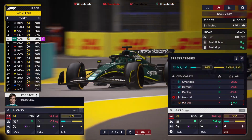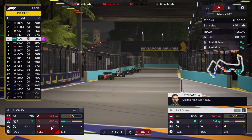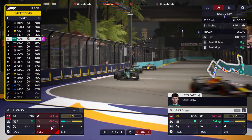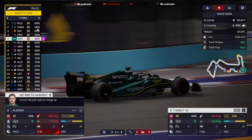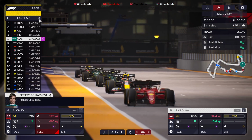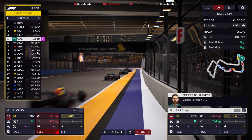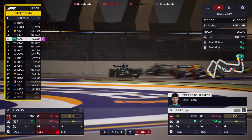What this does do is give us an opportunity to recharge the battery, save the tyres a little bit, take it easy, and just cool the car down a little bit. As we can see in front of us, we're stuck in this fight. The annoying thing about this is, again, we dropped Valtteri Bottas by 3 seconds, and this is going to give him a chance to come back into it.